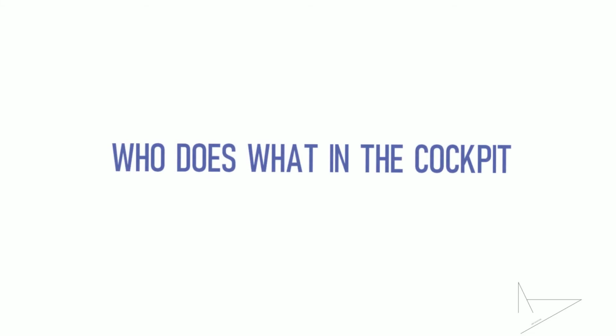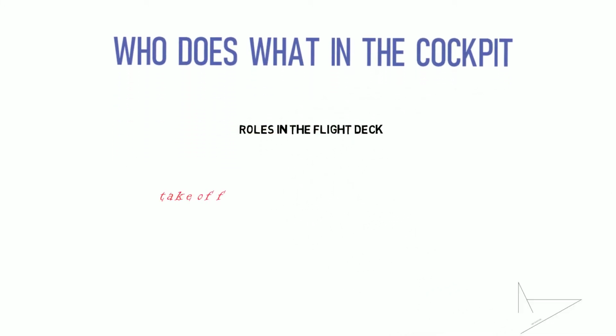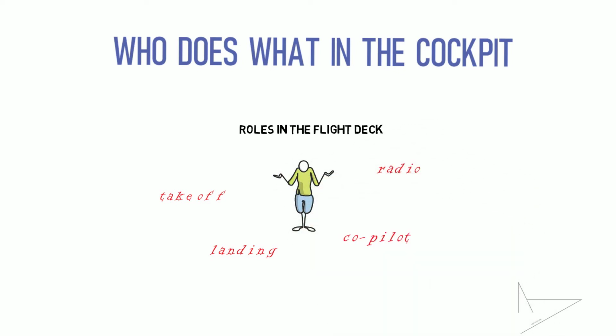Who does what in the cockpit? As an airline pilot, I've been asked many times about the roles in the flight deck. Who does the takeoff and landing? What is the co-pilot's job? Who talks on the radio? And so on. So I thought I'd give you an overview of what the roles are and how they are managed throughout the flight.